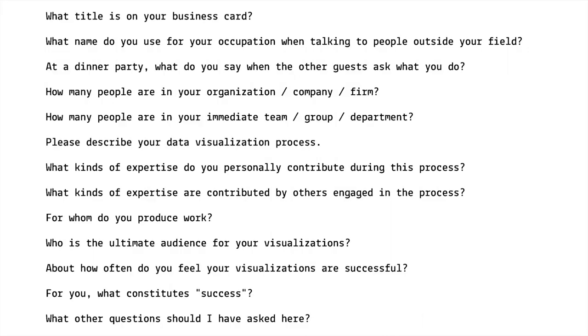Of course, I asked people, please describe your data visualization process. For whom do you produce work? Who's the ultimate audience? Are you doing stuff for public consumption, or is this internal to your company or your firm? And how often do you feel your visualizations are successful? I wanted to get 0 to 100%. There are tons of people practicing this now, but out of 100 projects, how many of those are successful, or how many do we think are successful based on whatever those criteria are? And finally, what other questions should I have asked?